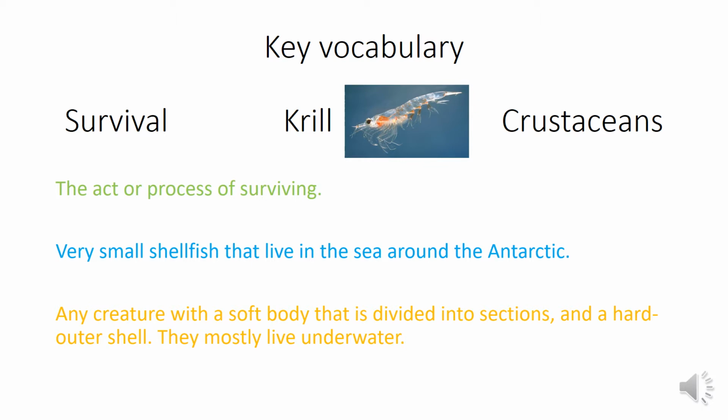Next one, very small shellfish that live in the sea around the Antarctic. Okay, next one, any creature with a soft body that is divided into sections and a hard outer shell. They mostly live underwater. Now I know that this is what a crustacean is, so a crustacean is my orange definition, and therefore a krill is a very small shellfish.